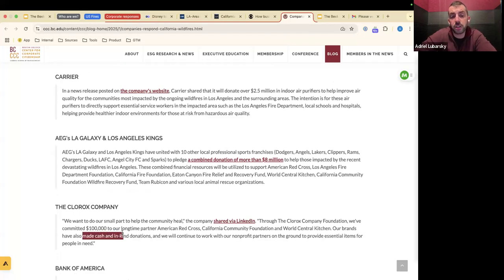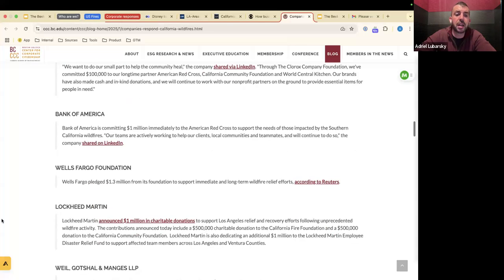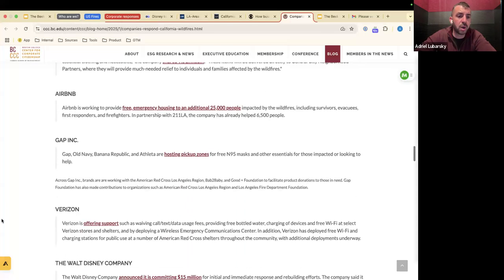Clorox gave $100,000 to the Red Cross, which is not a massive amount of money, but is very kind and I'm sure appreciated. Airbnb is another great example. They gave emergency housing. That's what I wanted to show: here's a service we can provide, and exclusively we can provide. That is incredibly helpful.